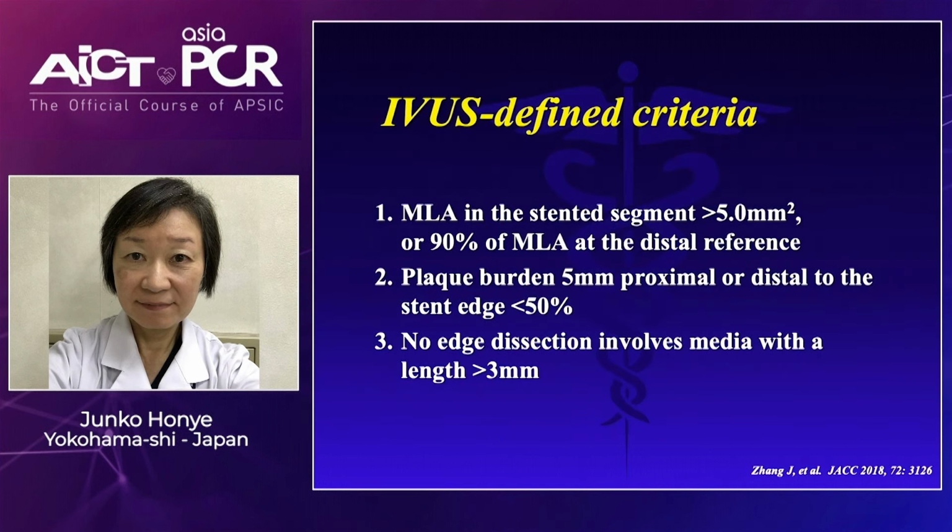IVUS-defined criteria were quite simple. Minimum lumen area in the stented segment greater than 5 square millimeters or 90% of minimum lumen area at the distal reference. Plaque burden 5 millimeters proximal or distal to the stent edge smaller than 50%. No edge dissection involving media with a length longer than 3 millimeters.